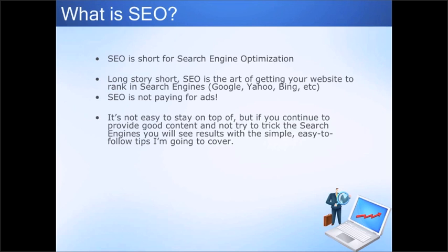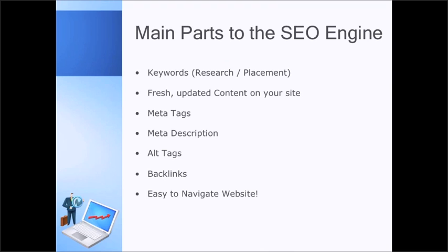Very simple to easy steps that I'm going to cover. So that being said, the next thing is the main parts of what I'm going to call the SEO engine, which is keywords, and that's doing research and the placements of keywords on your site, which is just making sure they're there and you're not just putting nothing but keywords all over your website trying to rank. It needs to be fresh and updated content on your site that is user friendly. You want them to be able to read content on your site and have it all make sense. Meta tags, meta description, alt tags for images, backlinks, and last but not least, the most important thing is an easy to navigate website.